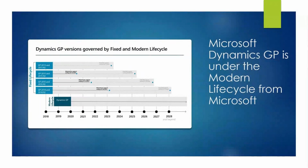Okay, so to start off, I want to talk about the modern life cycle in Dynamics GP. If you were to Google or go on to Microsoft's website, you would see that this is the timeline for GP right now. And you can see that GP and the 18.6 release would be in this modern life cycle, that last bar at the bottom of this particular chart.